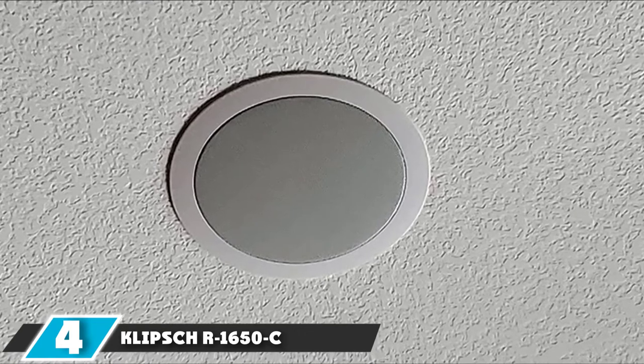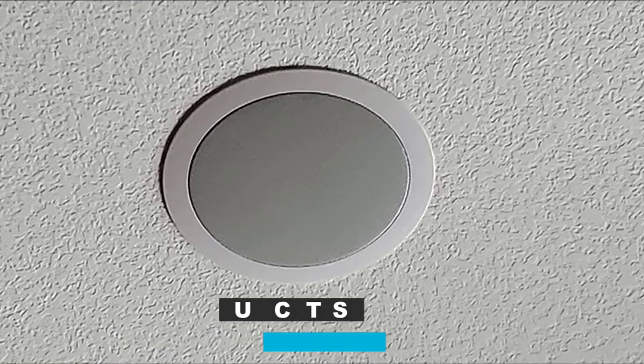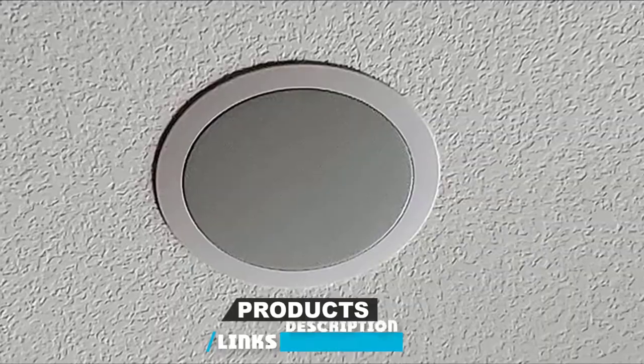Next, at number 4, we have the Klipsch R1650C ceiling speaker. Maybe it is for a small space or you are considering a replacement for a damaged one. Klipsch R1650C will never let you down with its reliable quality at an affordable price.